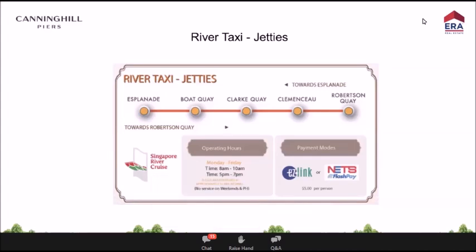And this is the one development where, when your colleagues ask you how you come to work at MBFC, you can tell them, I take the river taxi here. 我坐船来做工的. How many projects or condominiums in Singapore can you take a boat to work from? Not many, right? This is probably the station, the jetty directly below you. You can take this river taxi to work at MBFC.